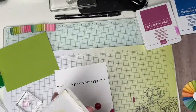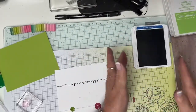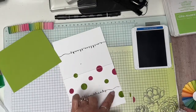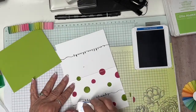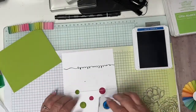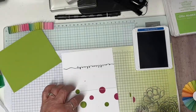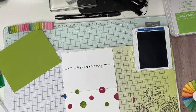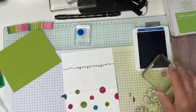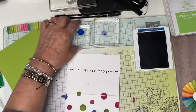And then the last one is Blueberry Bushel. It's a nice bright blue. Let's see, let's get some large ones here. I don't want to put too much over here because that's where I'm going to put the little pinwheel. But I just love polka dots. Let's put one up here. And let's switch to the smaller one. I'll leave that inked and see what I come up with. Okay, I think that's good enough. I could tend to overdo it.